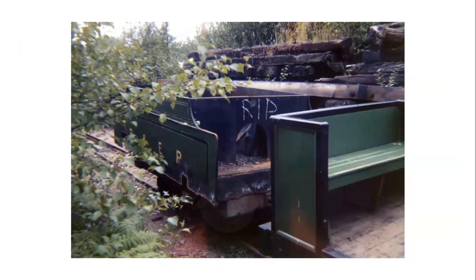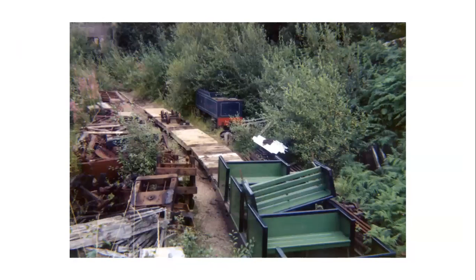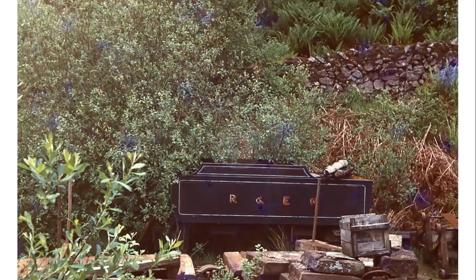Okay, so that's it. And that's Esk's old tender. And you can see from the assembled bits and pieces that quite a few things went there to die. I think there's another shot of Esk's tender.